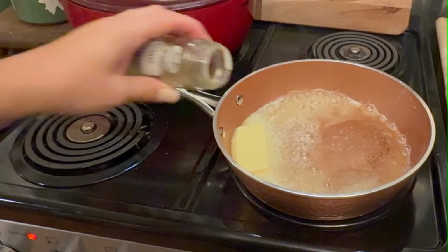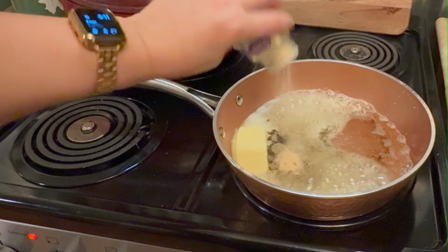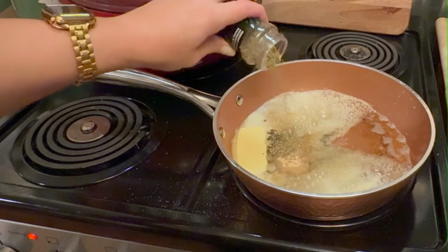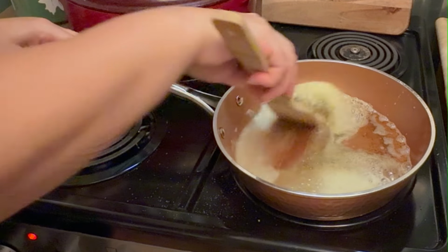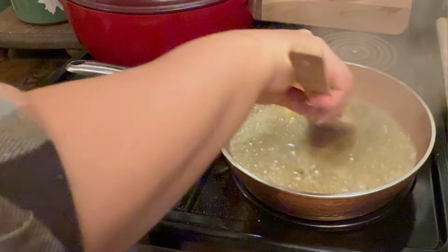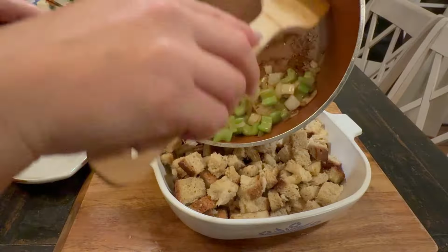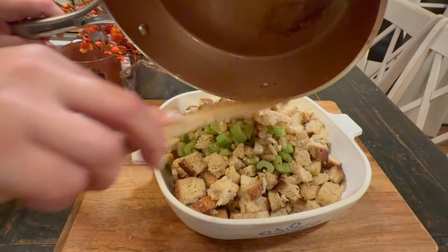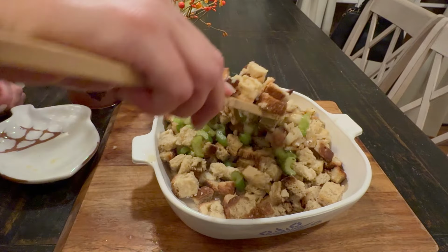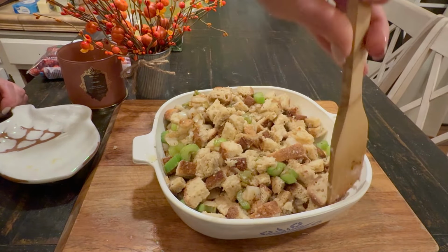If you're making your stuffing from scratch like me, once the bread is hardened up, you're going to melt butter. And to that, you're going to add sage, margarine, poultry seasoning, garlic powder, salt, and pepper. And then off camera, I also sauteed up some onion and celery to add as well, because that's what I like. You don't have to if you don't want to, but that's my preference. Bind it all to the bread mixture, toss it, and then throw it in the oven.